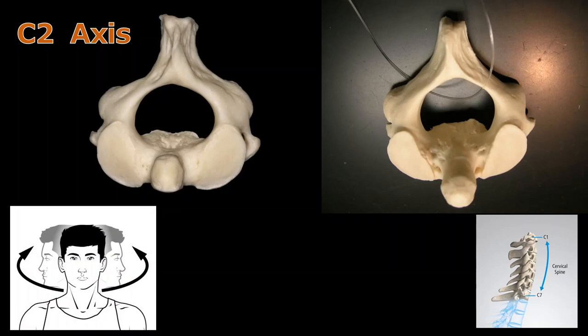Okay, C2 is called the axis, mainly because of this fella down here at the bottom who's rotating his head. This allows you to do rotation of the head. So from the top view, it looks like this. Now, real quickly, let me just show you the parts here. Here is a transverse process, and there we can just barely see the hole, the transverse foramen. On the other side, it's even less clear, but here's the transverse process, and then somewhere in here is the transverse foramen.